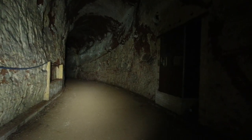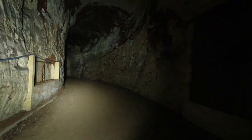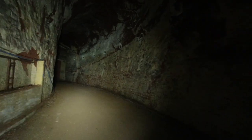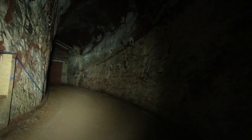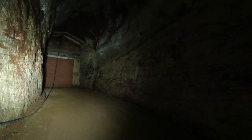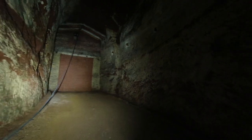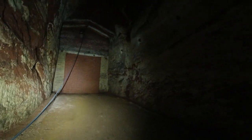We're in Tunnel 3 near the entrance. Now, if you notice how it bends like that, there's a reason behind it, and that is, if they have any blast on the outside there, it tries to disperse the blast from ricocheting inside this building and destroying anything that's here.